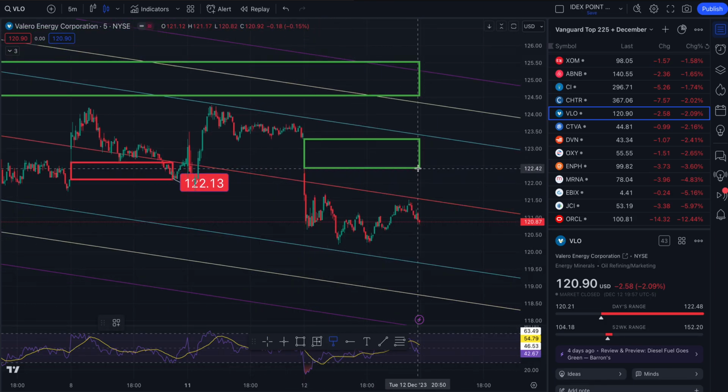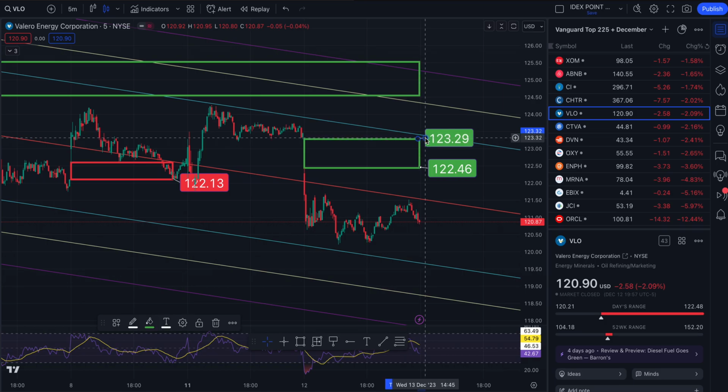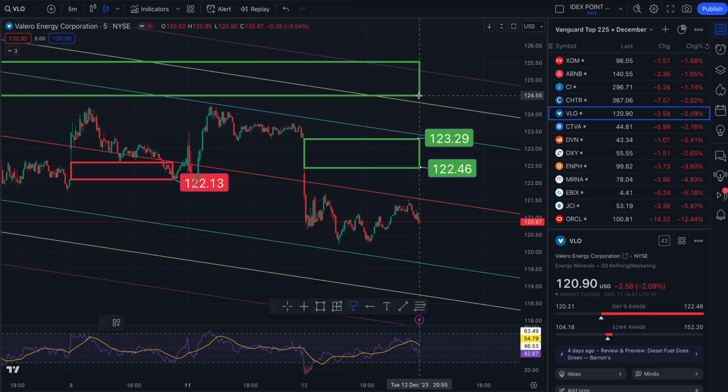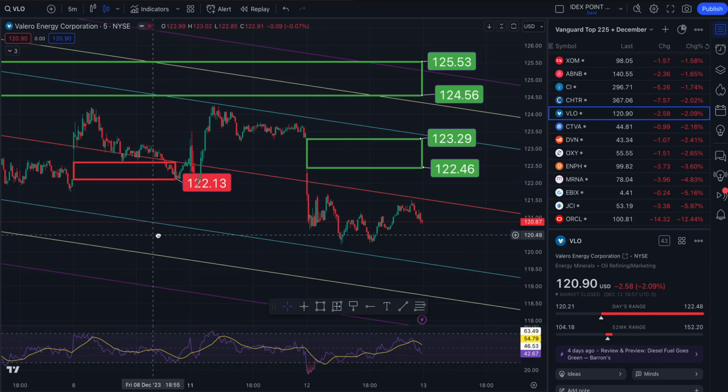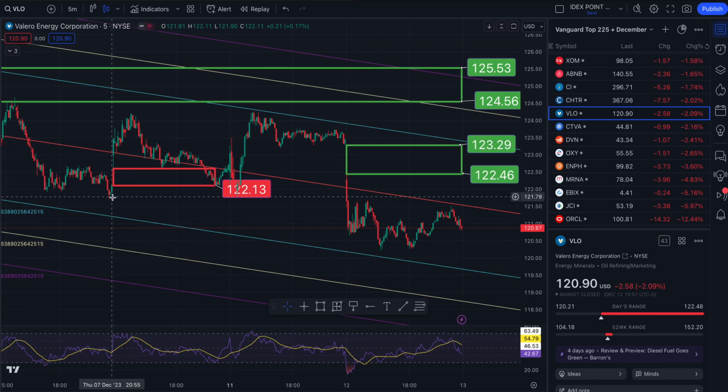This gap closes to the upside at roughly 122.46, closes out at roughly 123.29. Another gap to the upside beginning at roughly 124.56. And this one at 125.53. I don't think this will close out on Wednesday. It'll take a while, I think, for that one to be done. Looking left, this gap closed out at 122.13, so no longer in play. It formed on Friday the 8th as well.